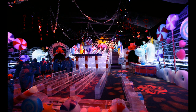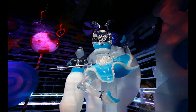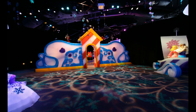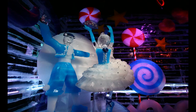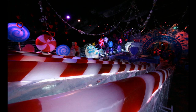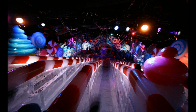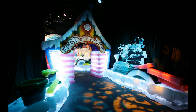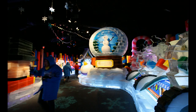So the ballerina scenes are the prelude to the slides, and here's a few shots of the slide area. You can see that they've got 4 slides set up with railings. There's a look backwards from the slide area. More of the ballerinas. And then climbing up the steps to the slides, you can take in kind of the candy decoration theme they've got for the slides themselves. Then just after that, a couple more scenes leading to the Frostbite Factory.